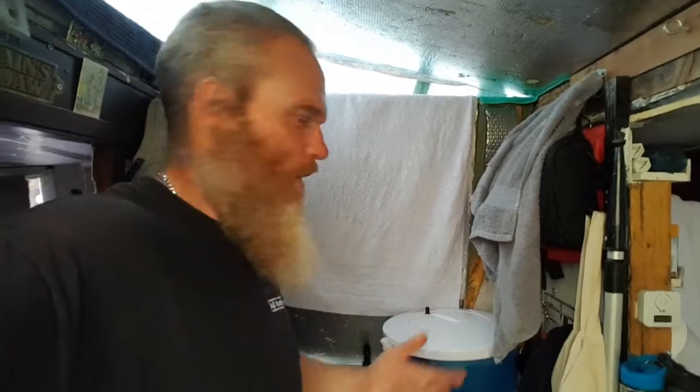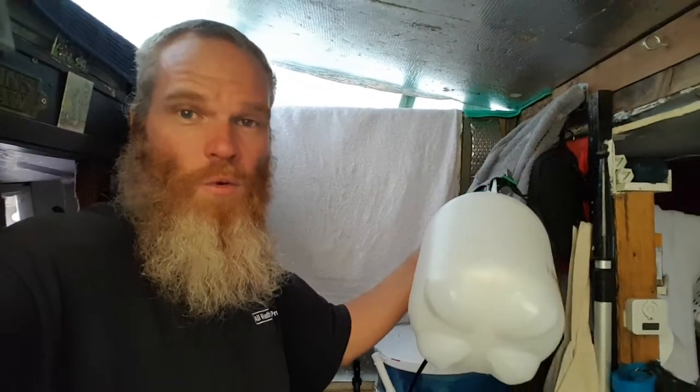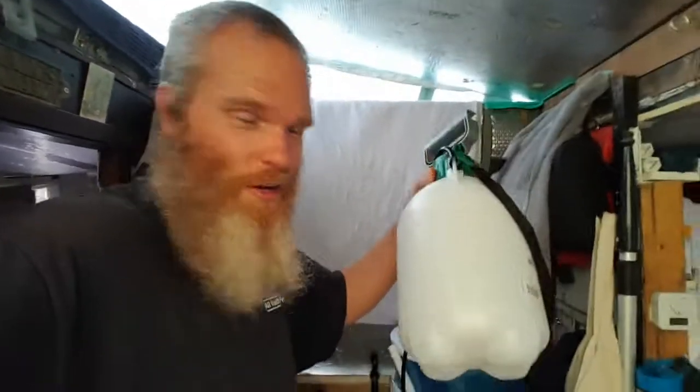Of course, you can have a cold shower. But this is 5 litres. So I can fill this up with 1 litre, 2 litres of hot water, and then the rest cold water, and I can give myself a shower. I haven't used it yet, but I'll let you know how I go with that. But that's a really interesting idea.